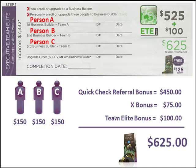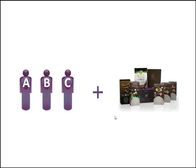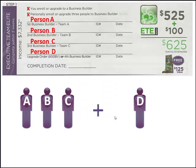Now, there are 2 ways for you to complete your Executive Team Elite status once you've brought 3 people in within 3 weeks at the business builder level. Let's look at those. You can either send in your form along with the 3 names and an upgrade order of 6 boxes, or recruit a 4th business builder. And you've got actually 28 days from your start date to do that. So you can bring that 4th person in anytime before 4 weeks from your start date, and then you wouldn't need to place that upgrade order.